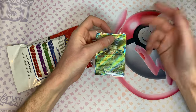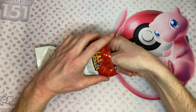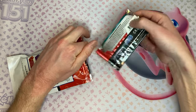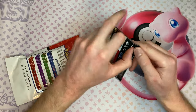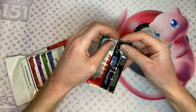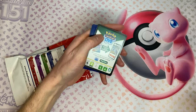I've actually gotten two hits in one pack so far for this video, so I'm well above the scale right now. How many packs did we open up? I think that was four. So this one is number five. What do we got? We got ourselves, boom, another Obsidian Flames. All right, let's see. We opened one, two, three. So this is pack number four. Pack numero four. Let's see what we get.